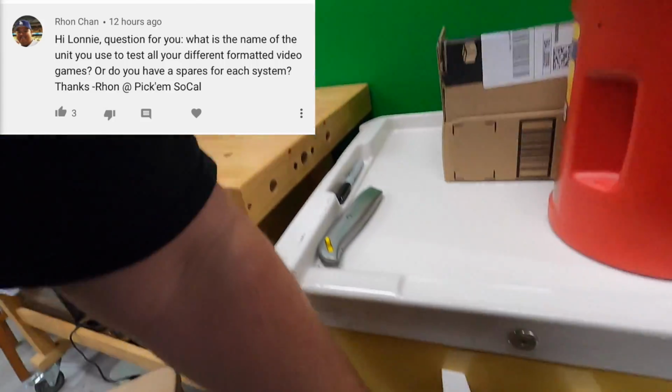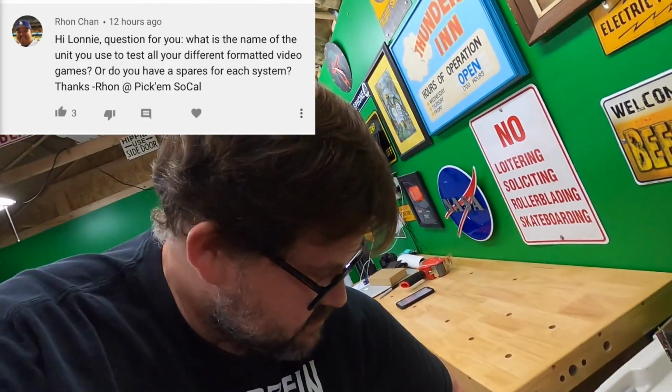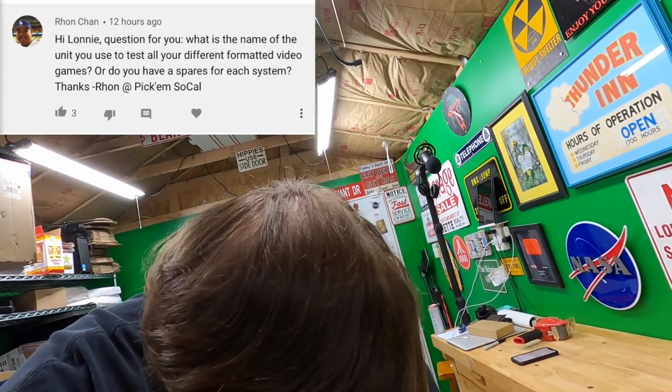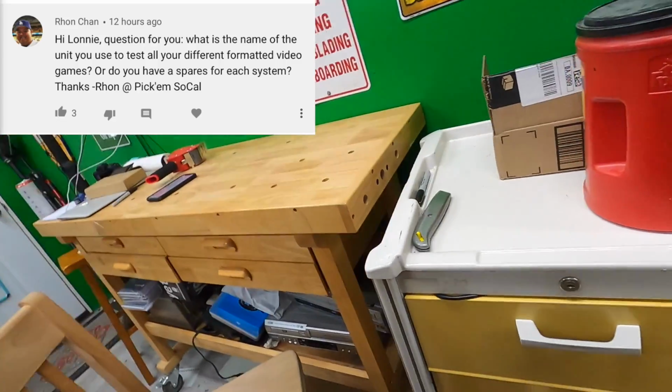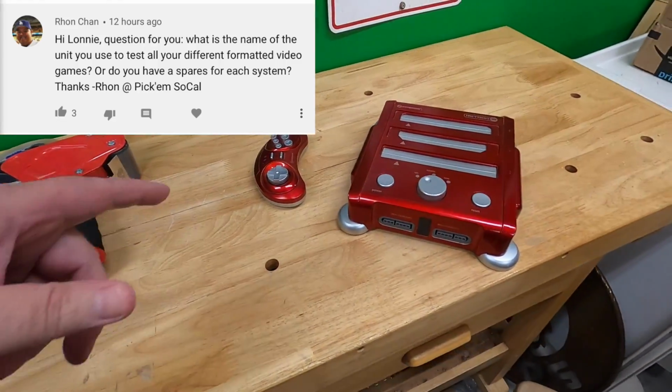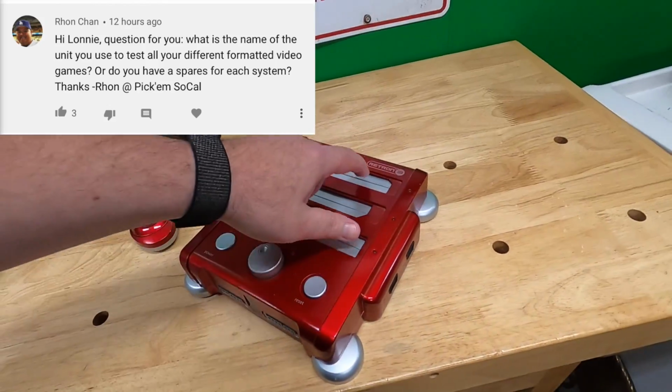Ron Chan asks, what is the name of the unit used to test all your different formatted video games, or do you have spares for each system? So the thing that I use whenever I do test games, let me see, where is it? I think it's in here somewhere. Okay, it's this thing right here, and they have several different models. It's a Retron 3.